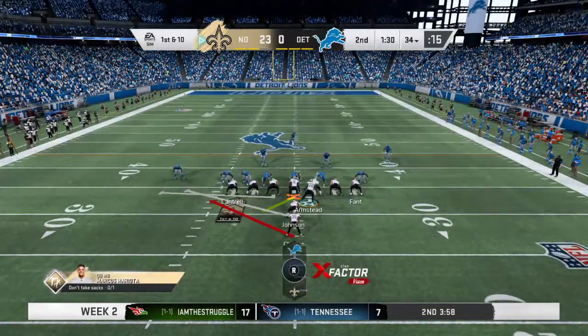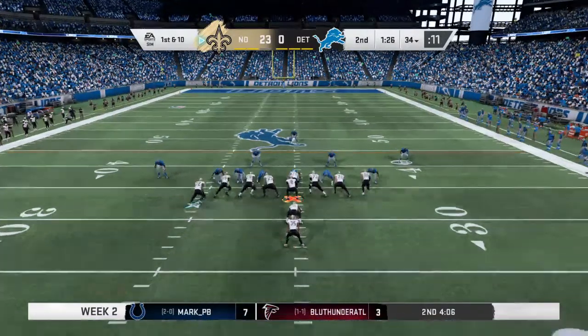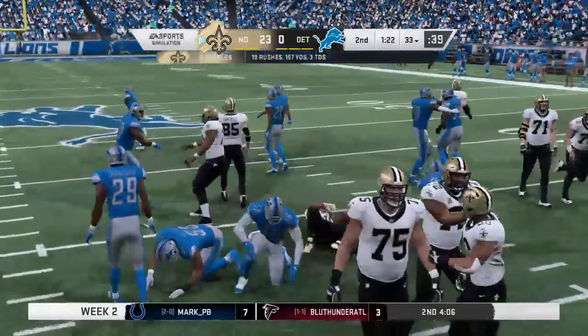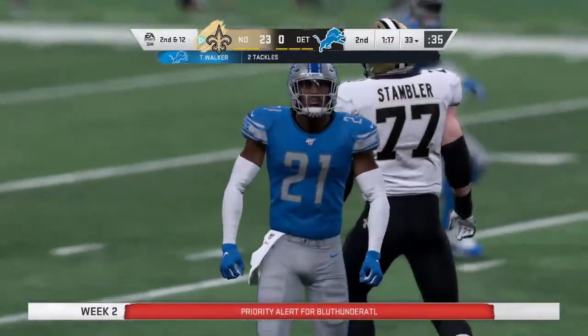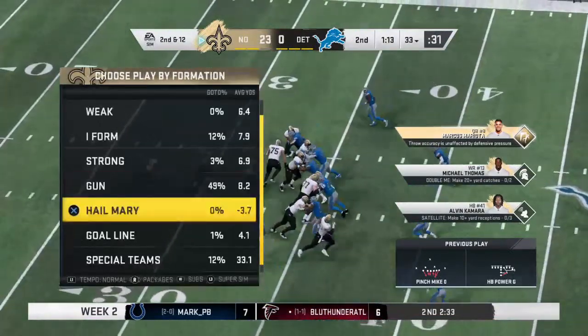Watch the safety creep. Check safety, check safety. Check your hot read. This is Charles. And maybe a measure of revenge there. He's had his way in this one, but this time they get him behind the line. It'll wind up being a loss of 2, and it'll be 2nd and 12.